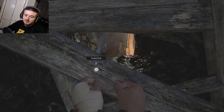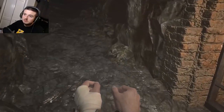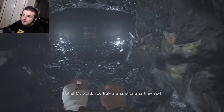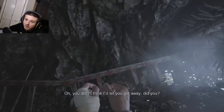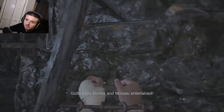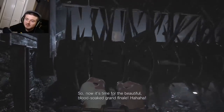Why is it not? The examine button doesn't always work. Shit! Jesus! My word. You truly are as strong as they say. Oh, you don't think I'd let you get away? Great. Oh, shit. Oh, God. Oh, there's a hole. There's a hole. We might be alright.